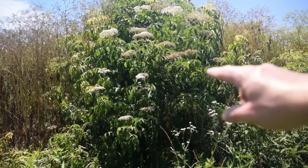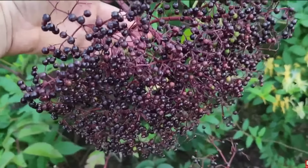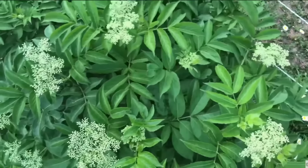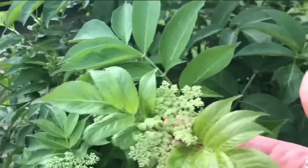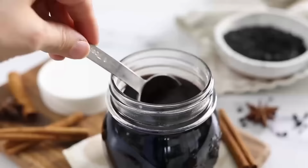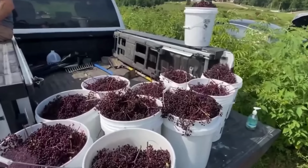Elderberries grow 8 to 12 feet tall and sucker freely, forming dense clumps. You can manage them as individual shrubs or let them fill in as hedgerows. Improved varieties like York, Nova, and Johns produce larger berries and heavier yield. The berries must be cooked. Raw elderberries can cause digestive upset, but cooked into syrup, jam, or wine, they're safe and delicious.